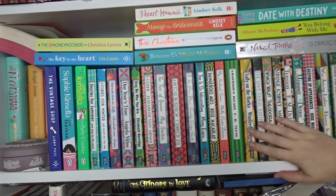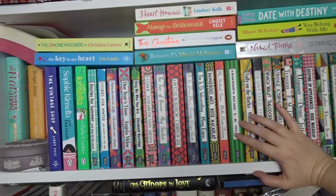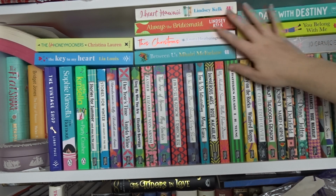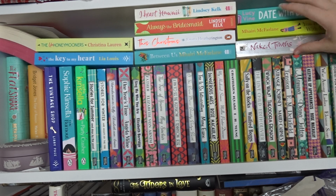These are going absolutely nowhere because I love them so much. And there's quite a few that I'd like to reread quite soon as well, because I do really like them. But then I have these ones that kind of surround it. Most of them are unread, but some are read. And I'm going to take them off to get to the books at the back. But yeah, we'll quickly go through them.